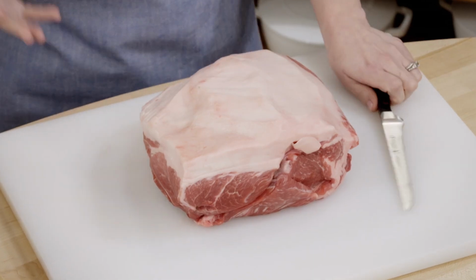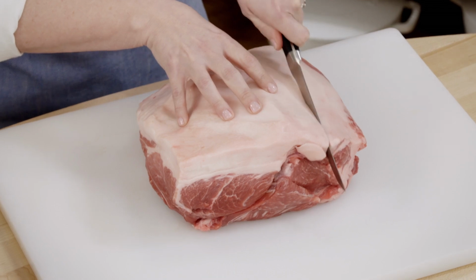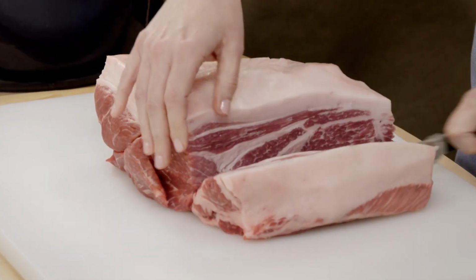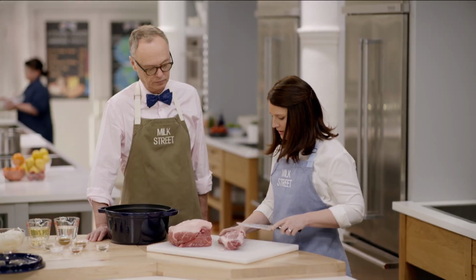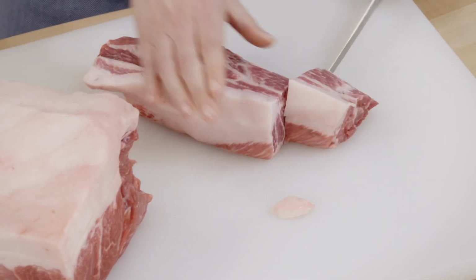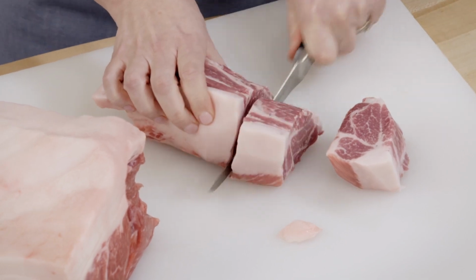We're going to use this fat to our benefit, so you want to leave it all on. The only thing I'm going to do is cut it down into about 2-inch pieces, which are pretty large. You can see all of that marbling in here. That's all going to add tons of flavor to our carnitas.